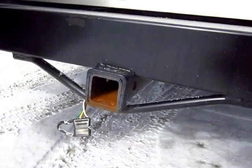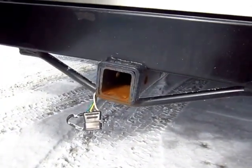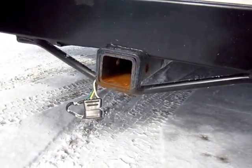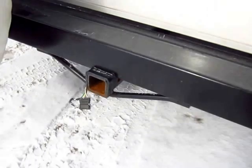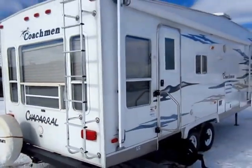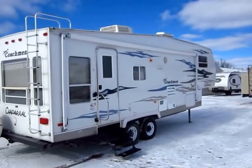They have a nicely reinforced 2-inch receiver hitch on here, so this can actually hold some weight because that's been reinforced and welded to the frame, not just the bumper. And you see the 4-way flat plug there, so whatever you're towing is going to have some lights with it. The rear ladder's on the back so you can get up on the roof and maintain it, and they obviously did that here.